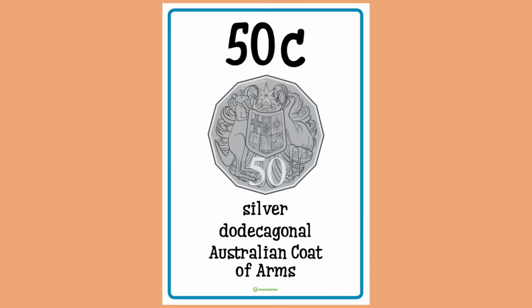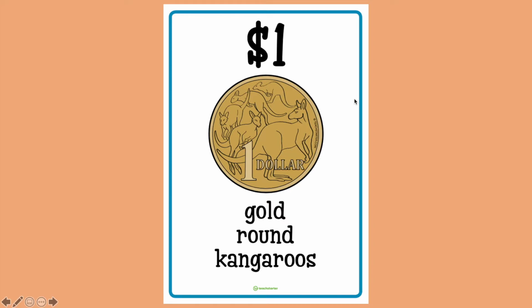Okay, let's go and have a look at our next coin. Oh, this one's now different, isn't it? You can see it's a different color. It's not silver, it's now gold. And the $1, okay, and that's what we call it, our $1 coin, is gold, round, and it has kangaroos in it. But the thing that I need you to remember is $1 is actually 100 cents. So the $1 coin is actually more than the 5 and the 10 and the 20 and the 50 cents. So the $1 is actually really 100 cents, but we call it $1.